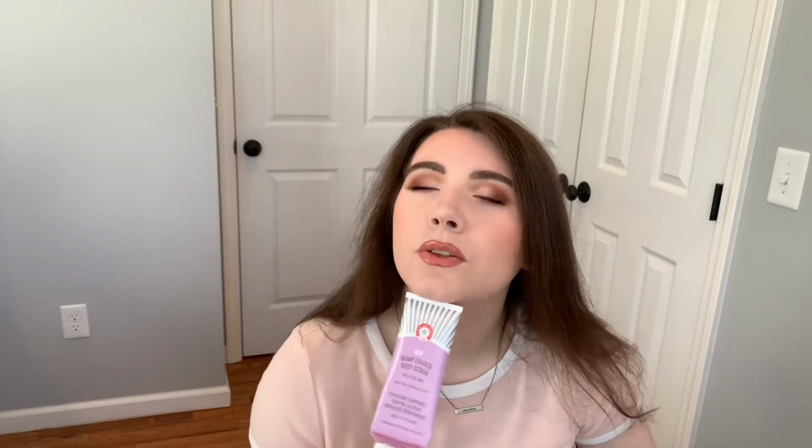But yes, since I really did like this one, I would definitely repurchase it. I think it's like $20 for the full size, but you can get a sample size of this.